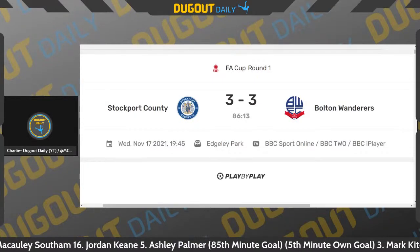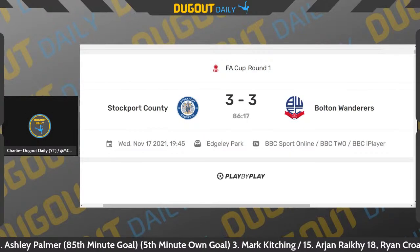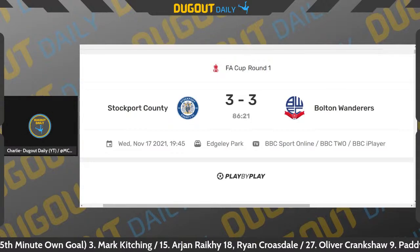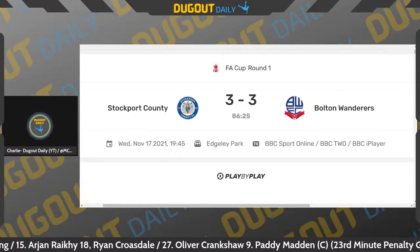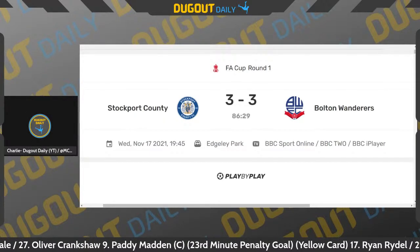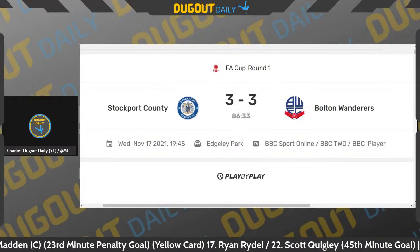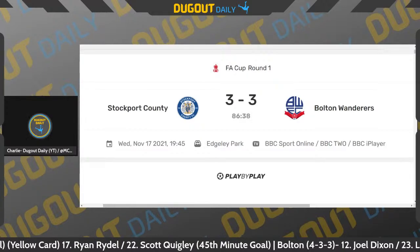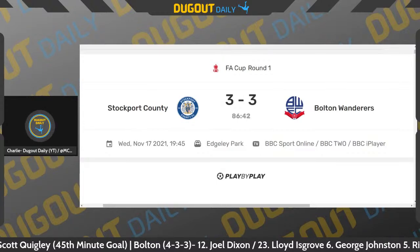Great tackle. That will be a corner. Ashley Palmer. It's Stockport 3, Bolton 3. Going to be crossed in by Amici into the box, headed away by Stockport.